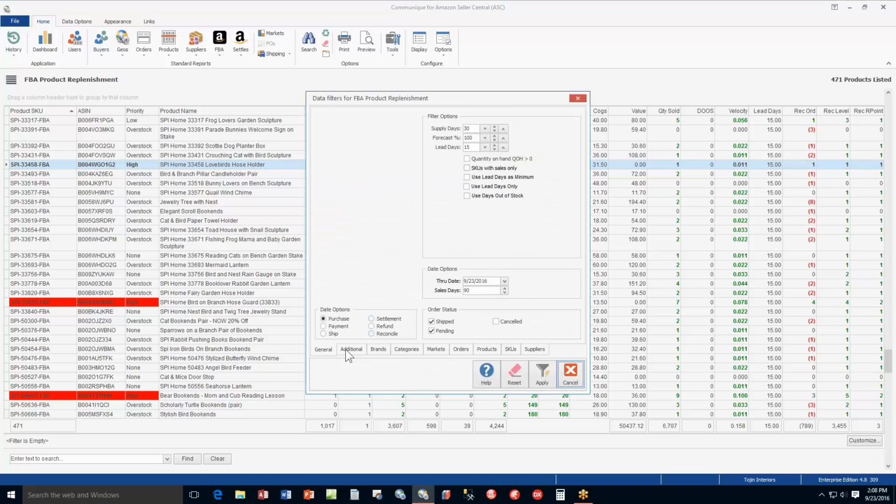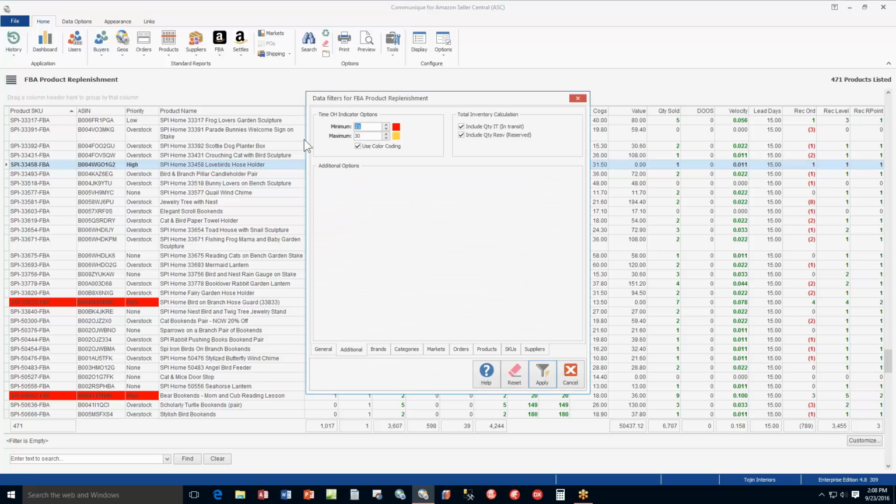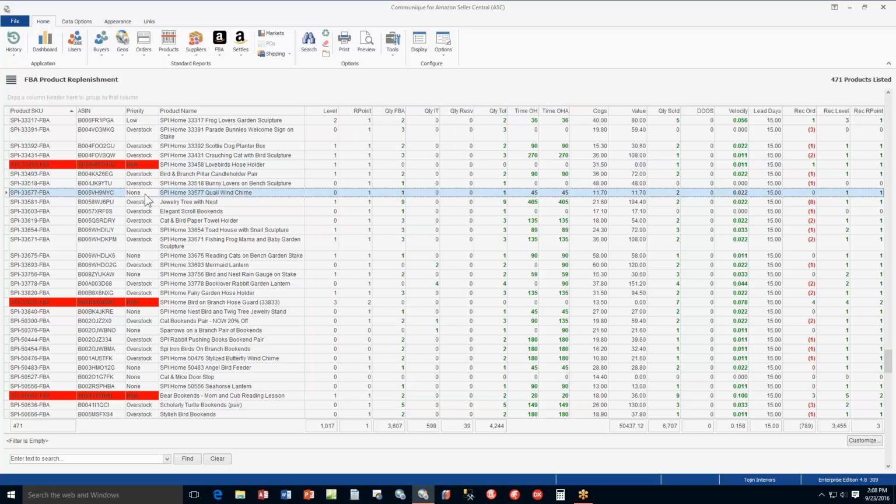So how we do this on this additional tab is we put a range here. From 1 to 21, it's red. From 22 to 30, it's yellow. And anything above that is white. What none will mean basically is that the recommended order is 0, and overstock means that you have more than what you actually need for that period of time. So it's a way of being able to figure out what priorities you need.